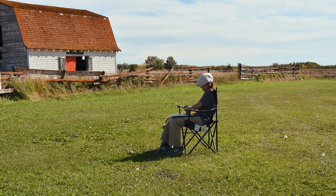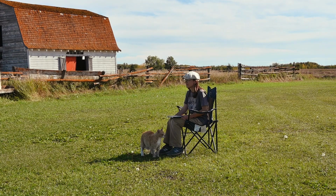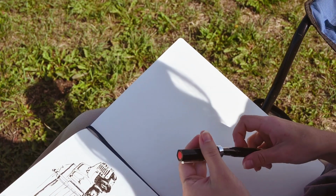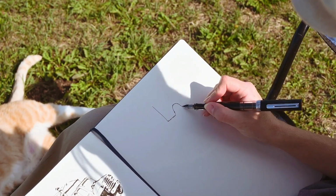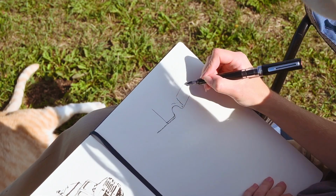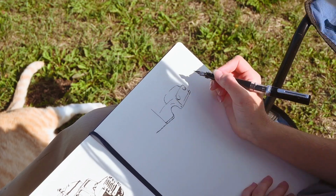Today, we have a lot of cats. 3 of them came out and stayed with me the whole time that I was drawing. So you'll see them quite a lot throughout this video. I felt pretty confident today, and I tried a new technique, and I also tried to draw something pretty risky and difficult, but we'll get to that when it's on screen.